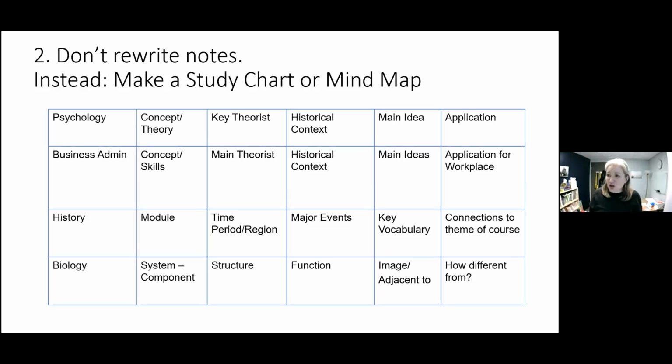So we like these charts because they help us to show the big picture, but then all the pieces and how they fit together. And it's really adaptable to different types of subjects. So in psychology, you might think about the different concepts or theories, and then you might identify that theorist, provide some historical context, talk about the main idea, provide an example.